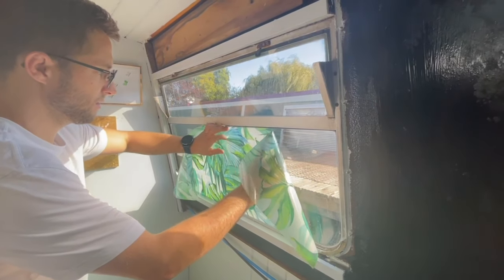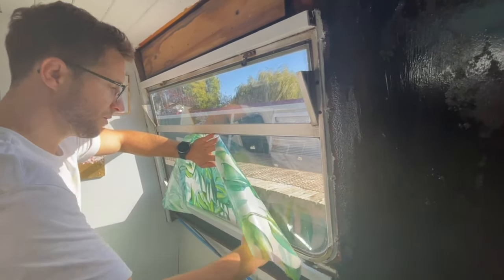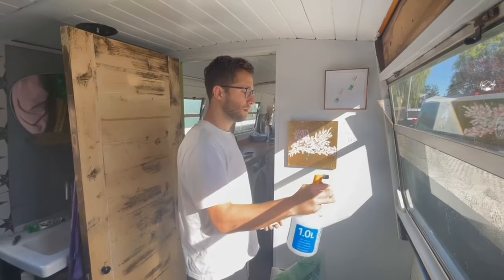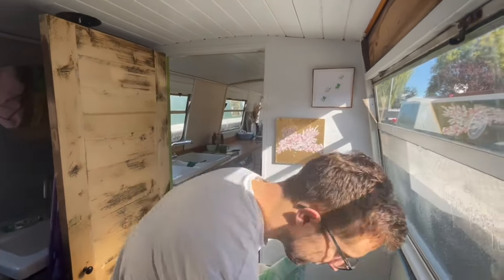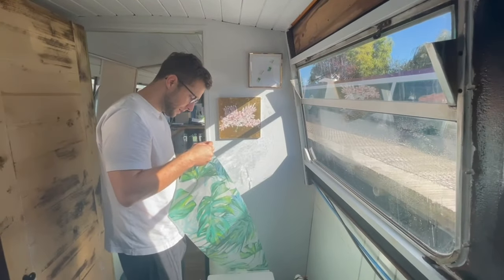Put that there. Just want to see what it looks like at the bottom. Oh, okay, we can turn it on. Let's do it that way then. And then there are bits with a little peeling on that we get rid of.